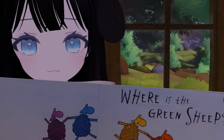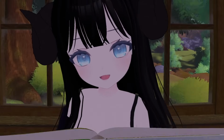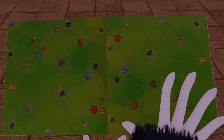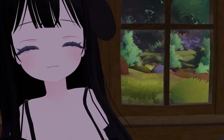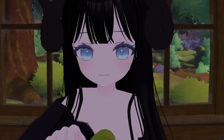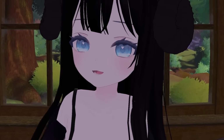There's a break in the middle. It doesn't look quite right, does it? Oh, the first page is a beautiful grassy field. Our favorite place to be, isn't it? Emma's favorite place. Where is the green sheep?